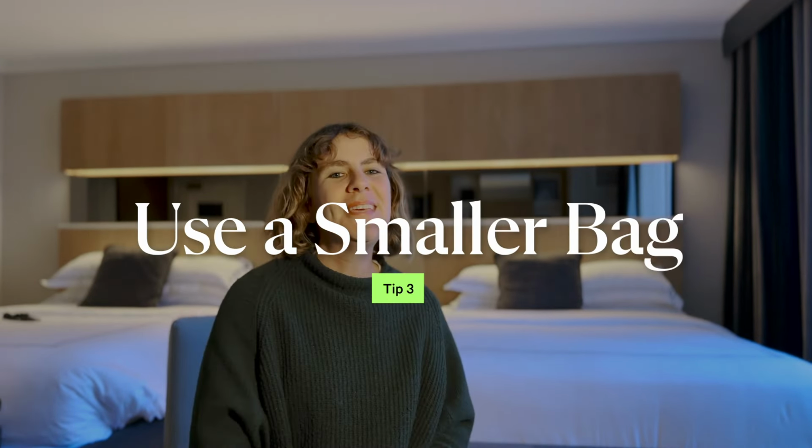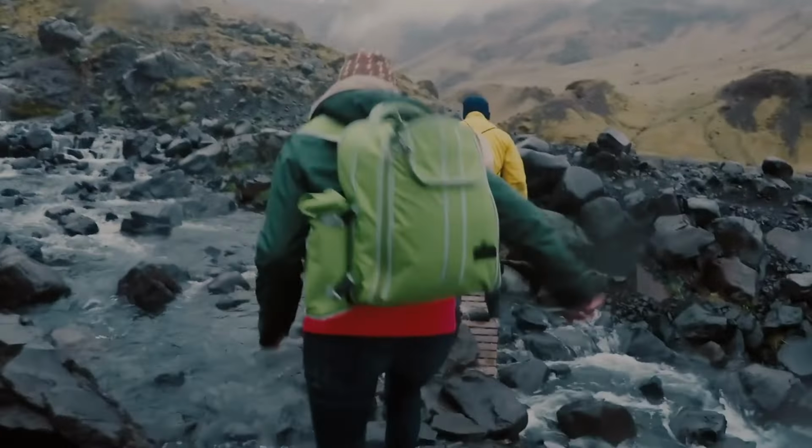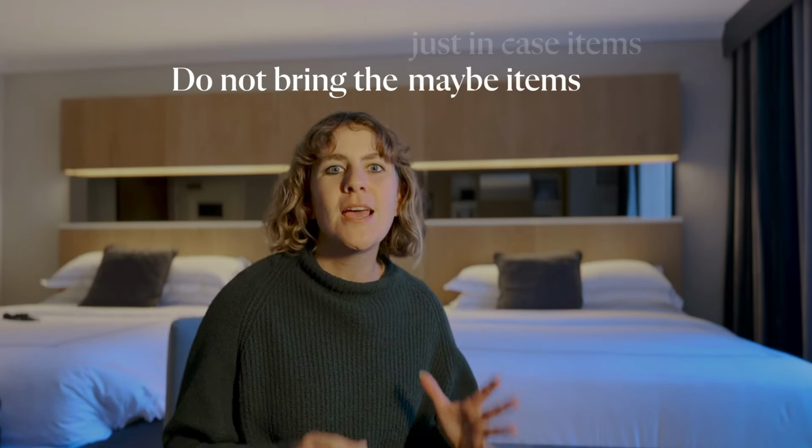Okay, next tip, get a smaller bag. So we've all been there where we added a couple of items that we didn't really need or never ended up using just because we had extra space. So by getting a smaller bag, you're essentially forcing yourself to not do that, to not bring the just in case items, not bring the maybe items, but only what you really can fit in your bag.